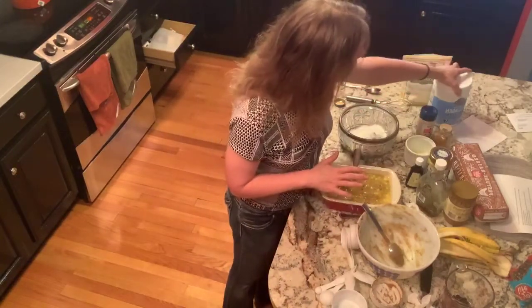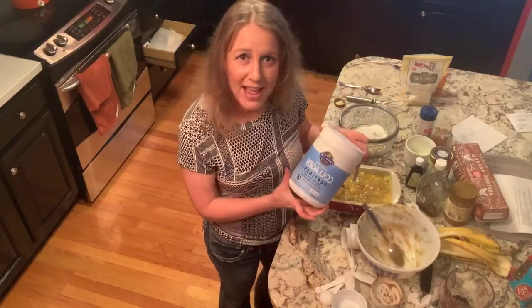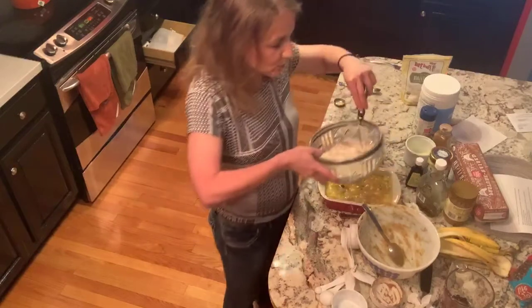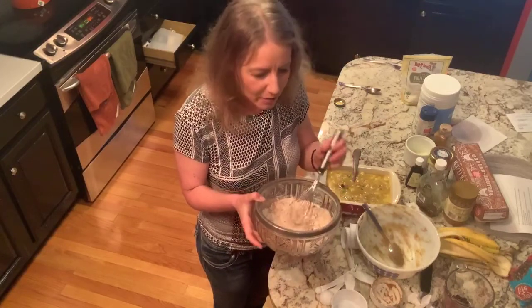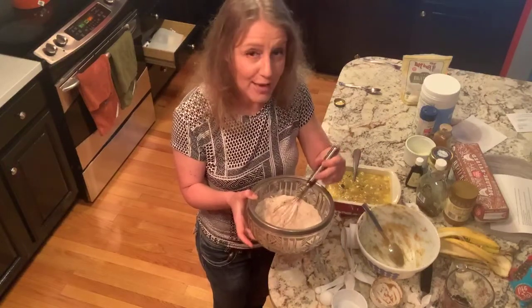I added to my dry ingredients a scoop of protein powder. This is collagen powder, which is helpful for your nails and your hair and your skin. And I have coconut flour instead of white flour. I'm doing that because in my house we happen to be gluten-free. I know that that's a trend. I know a lot of people are like, why are some people going gluten-free and what is that all about? So I'm going to have to do maybe an entire session on that.